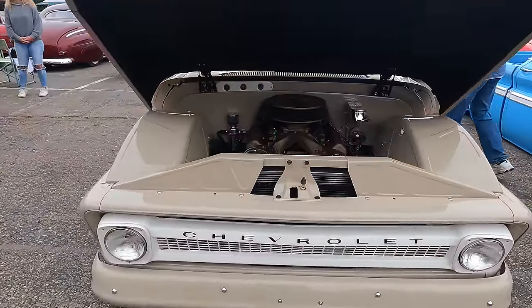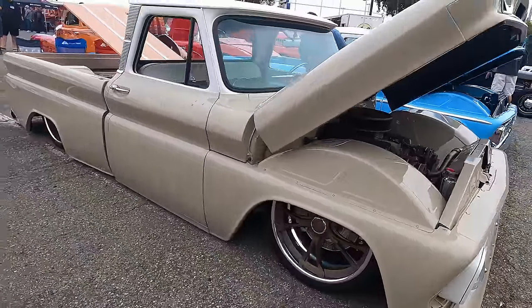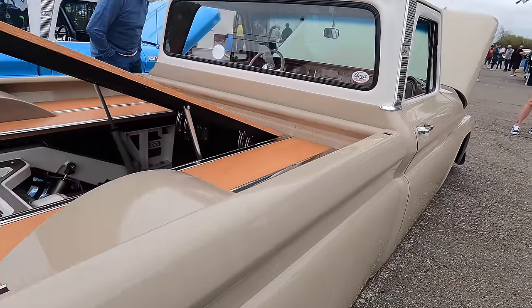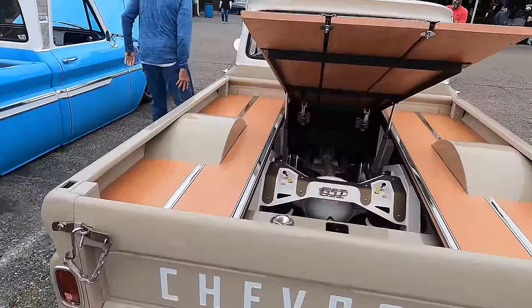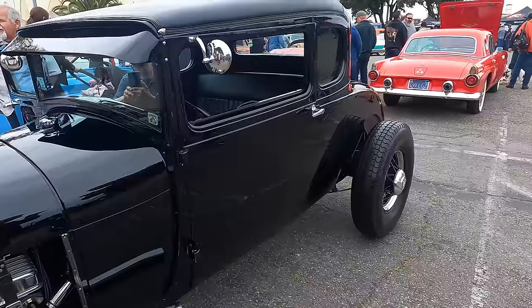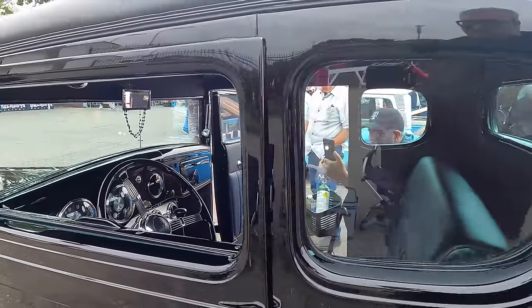That's our first C10 of the video. Let's go. Okay, I'm right here. That's where I get caught up. This five window coupe.